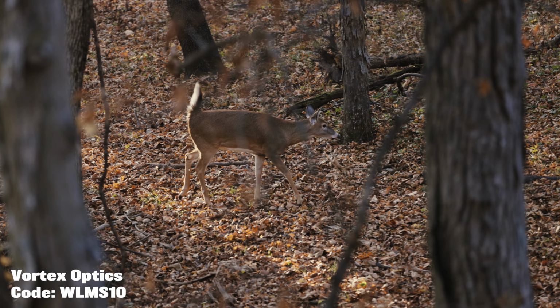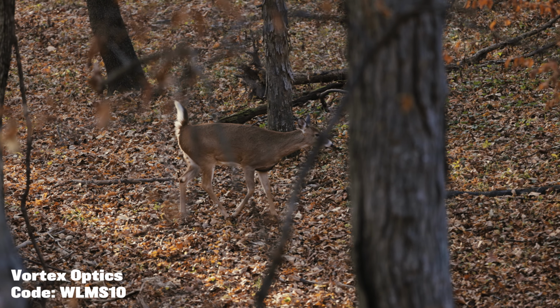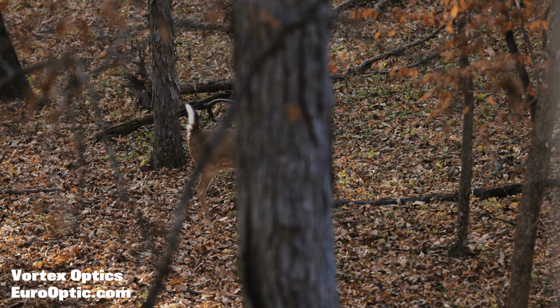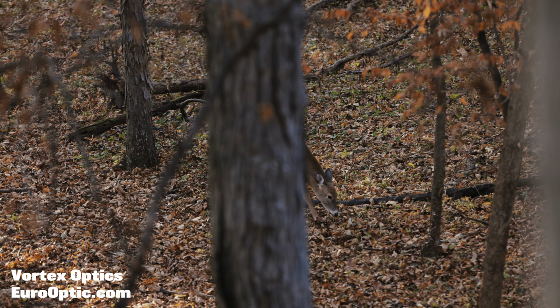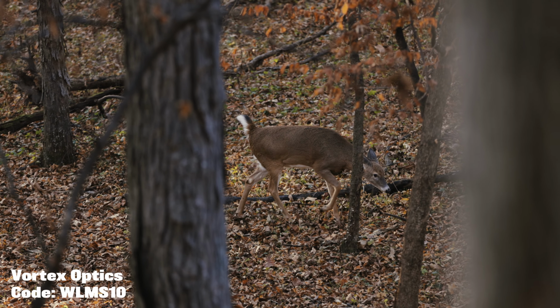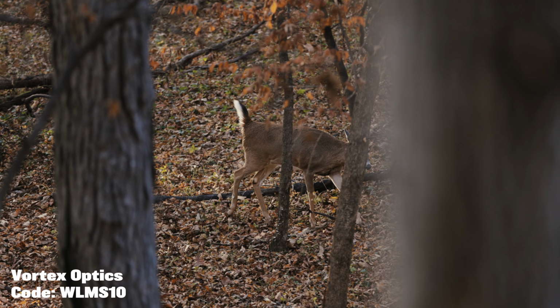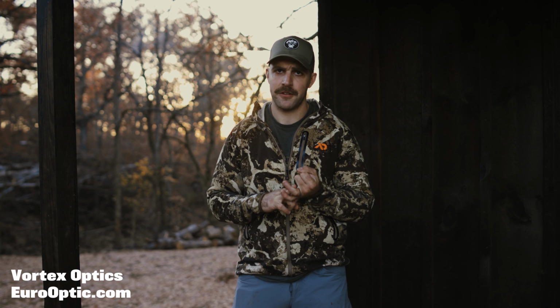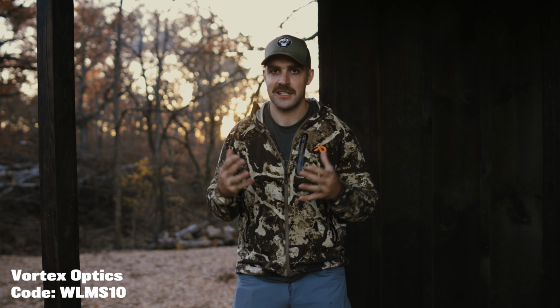What does that mean? It means that does or even fawns that weren't of appropriate weight to be bred at that time come into estrus, and they're what the bucks are going after at that point. So this takes place in one case, whether the doe was too small in November and is now big enough in December, or two, she just didn't get bred in her first round or her second round. I've even seen this in January.